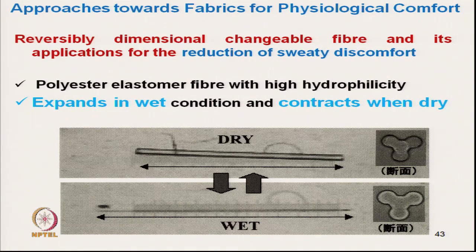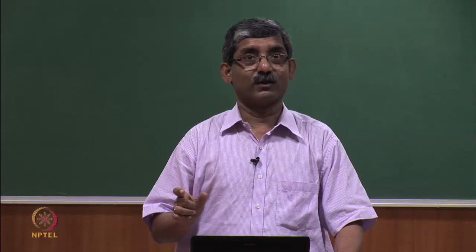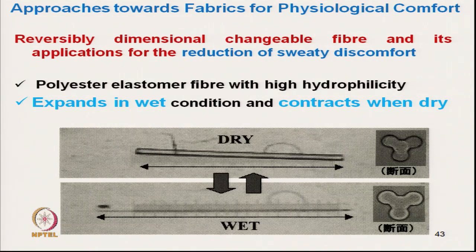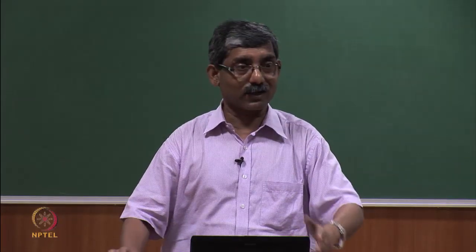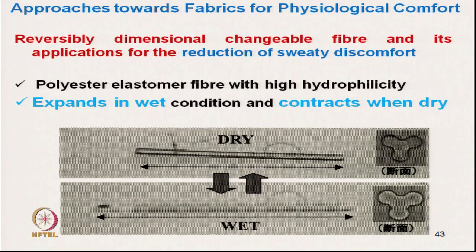And the last segment is that we can use reversible dimensional change fiber, a dimensionally changeable fiber, and its application. What is the reversibility? A polyester elastomeric fiber has been developed with high hydrophilicity. This fiber has unique, reversible characteristics. Normally, a fiber after absorbing moisture gets reduced in length. But in this fiber, in the wet condition, it gets expanded. So, it expands in wet condition and contracts in dry condition.